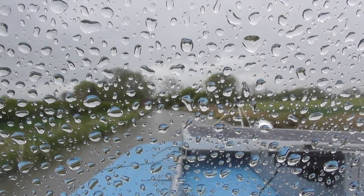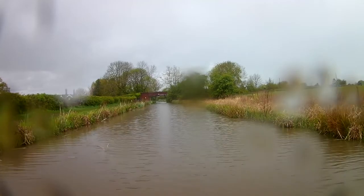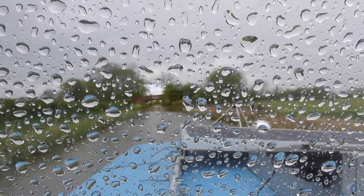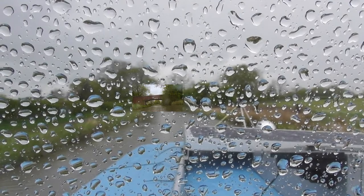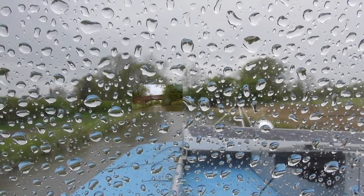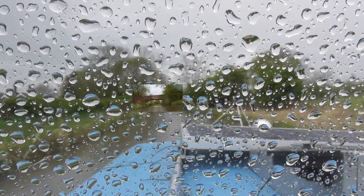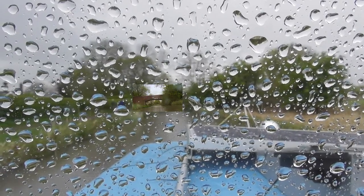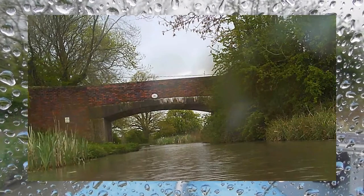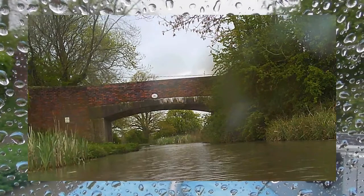There's quite a few people sheltering under bridges at the moment, don't blame them. This is bridge 35. Opens up into a glorious bit of countryside, which I've filmed quite a lot. There are usually horses in the paddock on my right hand side. So this is bridge 35. Racing down the field and running after the boat.